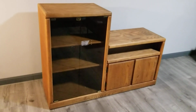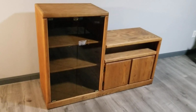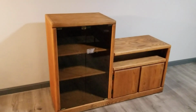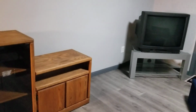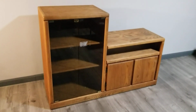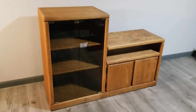So you might be wondering why I bought this. It kind of just stuck out to me, something about this TV stand. I've been looking for a TV stand. I have that TV over there, but I also have another television for other stuff, because I want to have it set up with 2 TVs. So I have another really nice CRT that I want to put on this. And I've been looking around at Goodwills and just in general looking for a television stand.